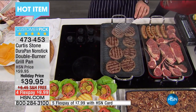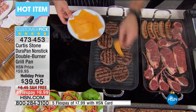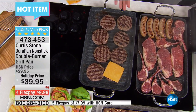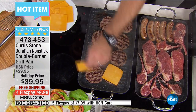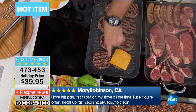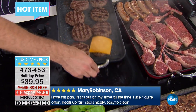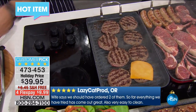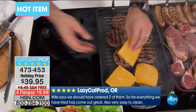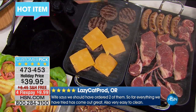And this is a way that you bring the grilling season back to life, and you let it go all year long. We've developed a DuraPan double burner grill. We call it the double burner grill because it literally goes over two burners. As you can see, all of that charring, even, but what we're cooking on is not even. These little rings that you can see there. The aluminum is the perfect heat conductor. Again, I think this is another five-star pick from the customers.